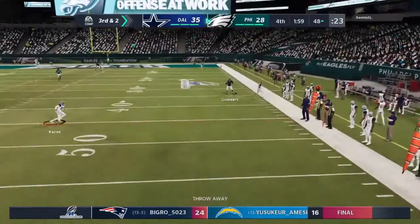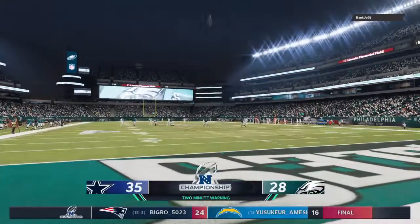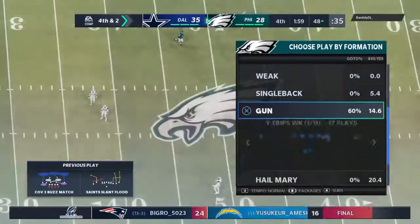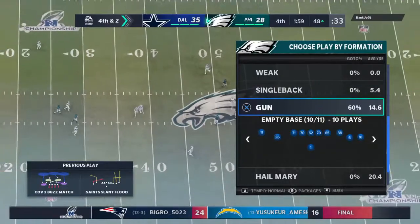Flush to his right. We've got a 1-score game with inside of 2 minutes remaining. And he'll just toss it away. So he throws it away, and that brings up 4th down.